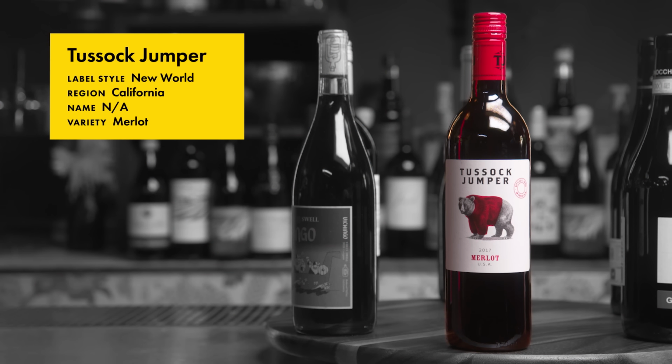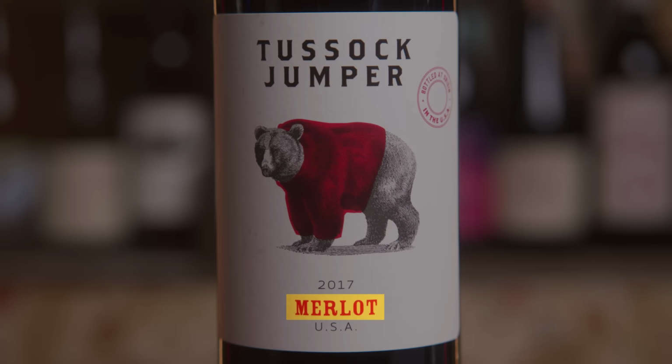So here, no fantasy name or anything like that. There's not much to go on. It just gives you the grape varietal. It just says Merlot. So that gives you an indication of kind of what it would taste like, soft tannins, those kind of things. But other than that, I don't really have anything else to go off of.